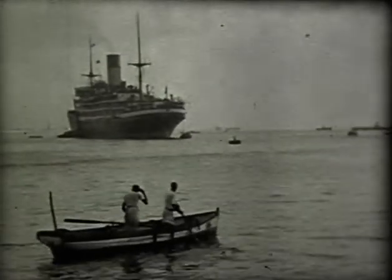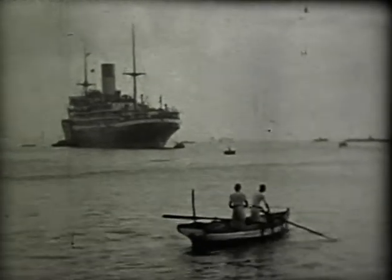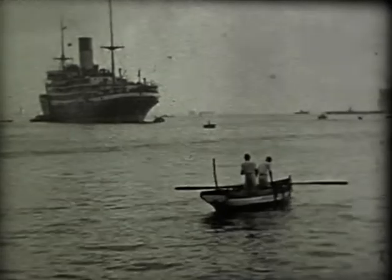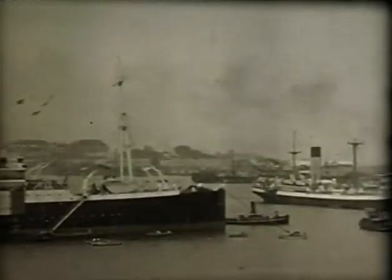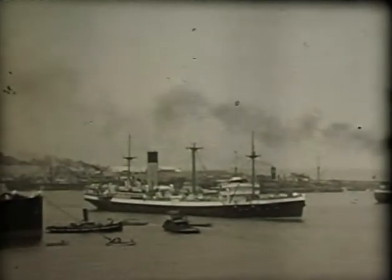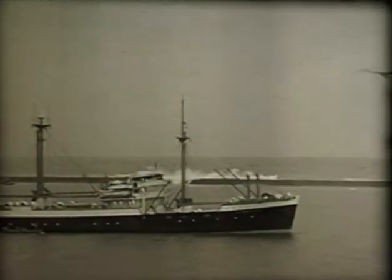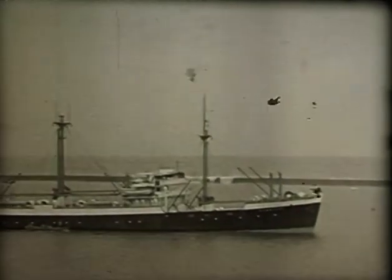And now we're going to have a look at some Blue Funnel ships. We start with the Patroclus. It was built in 1923 and was 11,314 gross tons. She was sunk in 1940 whilst going to pick up survivors from the Laurentic. Built in 1925 and seen here in Colombo Harbour, the Themis was 6,639 gross tons. She was scrapped in 1957.